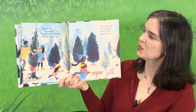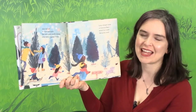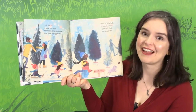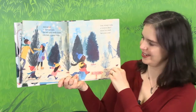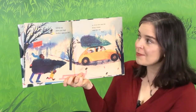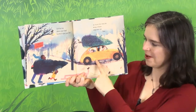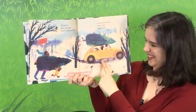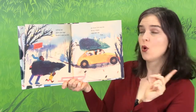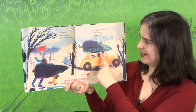Long, straight limbs or branches bent. Just smell that piney scent. Do you love that smell? I love that smell. It smells so good. Lift the tree above your head. Woo! Bundle it upon your sled. Oh, is this their sled? No, there's their sled. I think they use the sled to carry it over to the car. Or if you live very far, bring it home atop your car.